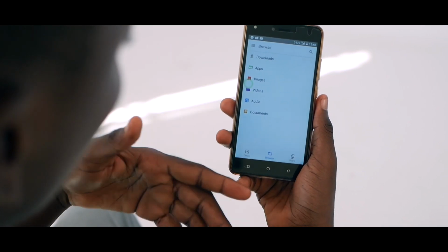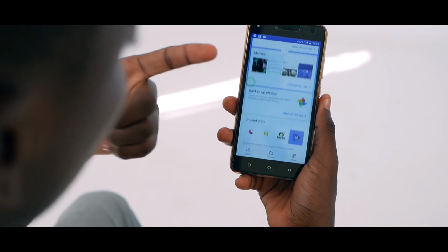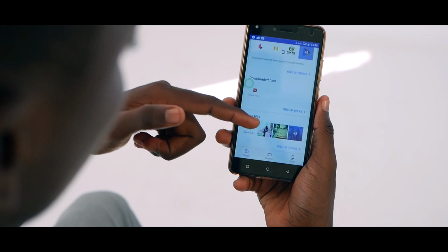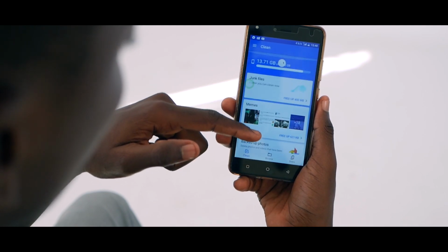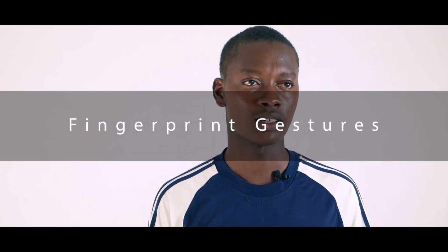So say low quality images, images you've already backed up to your Google Photos app, apps you've not used in a long time, download folders, large folders you would want to delete. It gives you these kinds of suggestions so that you'll always be able to clear space, to make sure you always have enough space on your phone for anything you'd want to use or do in the future. And the next app is Fingerprint Gestures.